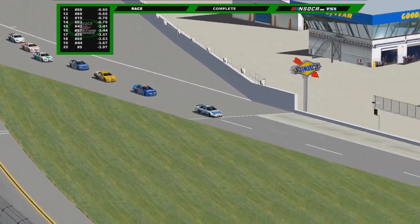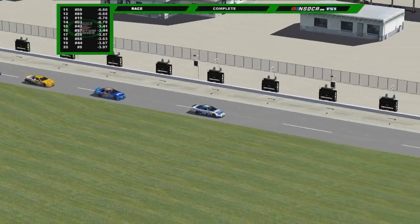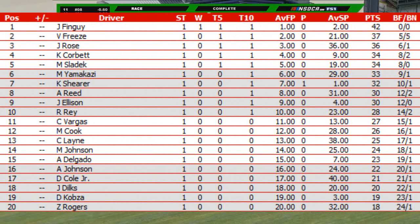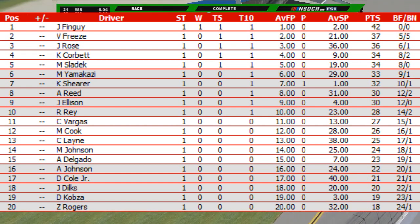Austin Delgado 15th. Then it's Austin Johnson. Dale Cole Jr. getting 17th. That's a big rebound after the big wreck in Duel 1. John Dilks, Daniel Kobza, and Zach Rogers rounding out the top 20. The rest of your results have been up on the screen, but what a day here at Daytona.